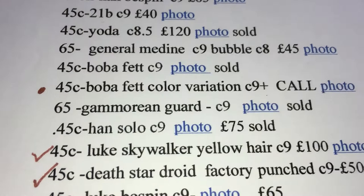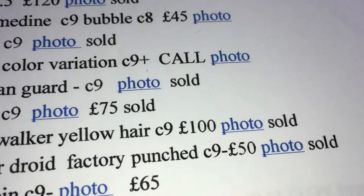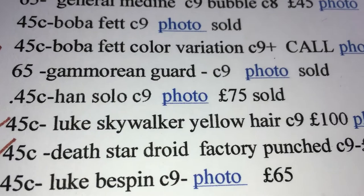45C. Luke Skywalker yellow hair, C9, 100 pounds. Death Star Droid, factory punch, C9, 50 pounds. Yeah, I've got that. I bought the Death Star Droid. That's a beauty. Luke Bespin, that's 65 quid. Luke Skywalker yellow hair, 45C, that's the one I bought.